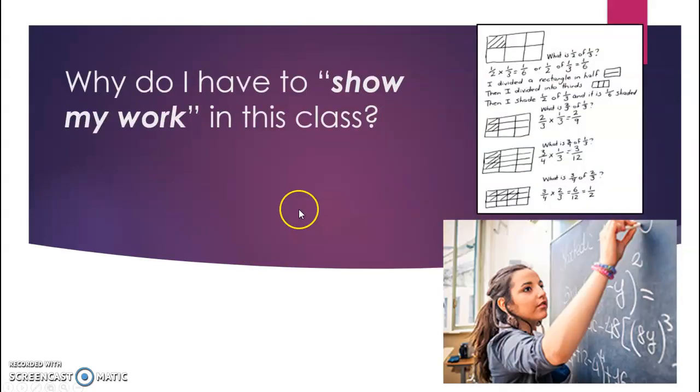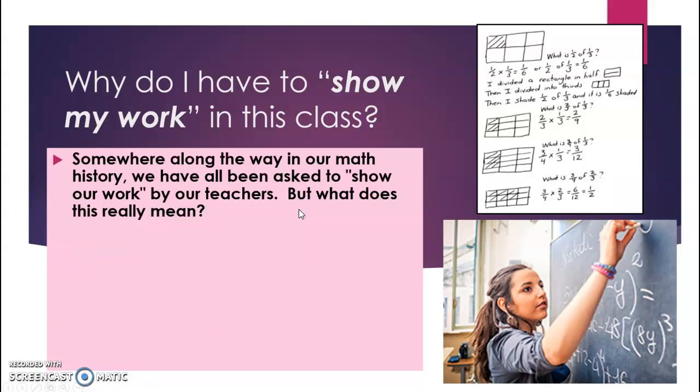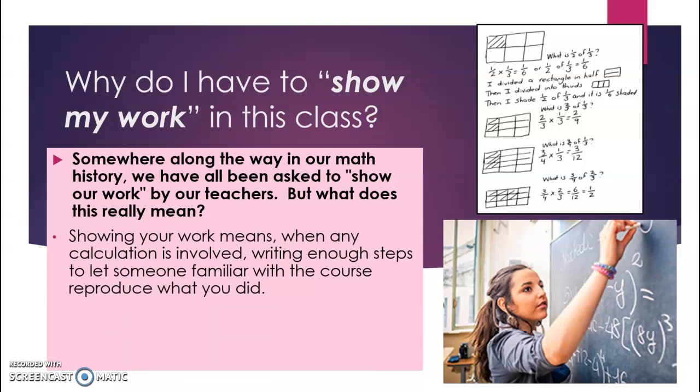Now, I talked a lot about showing your work. Well, why do you have to show your work? It's the age-old question that we are always asked as math teachers. Somewhere along the way, you've all been asked to show your work. But I want to make sure you know what that means. Okay, what does it mean? How do I know if I've actually shown my work?